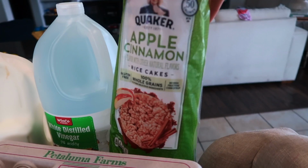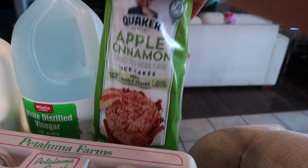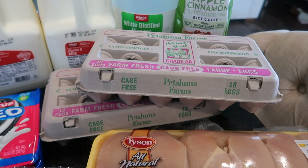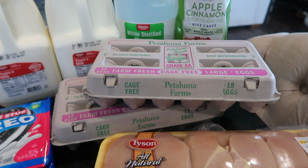I have some apple cinnamon rice cakes. My kids have been loving having peanut butter with apple slices and then a dusting of cinnamon on top. It's a great after school snack option. I have 2 18 packs of eggs, so they are definitely coming down. I'm very, very glad about that.